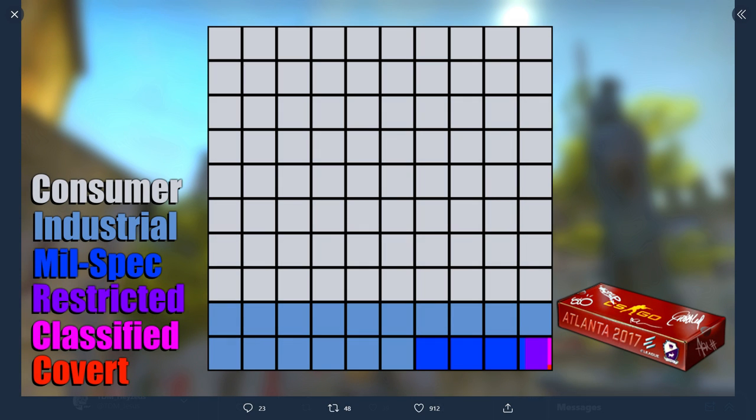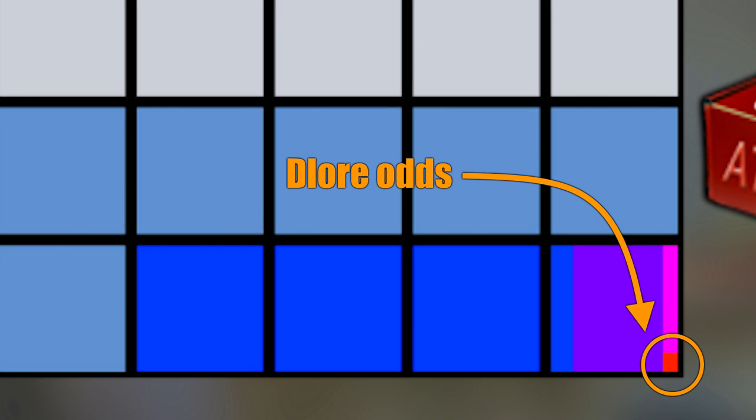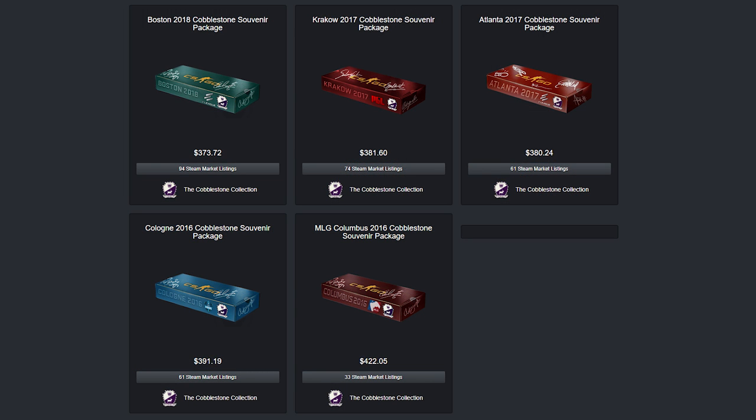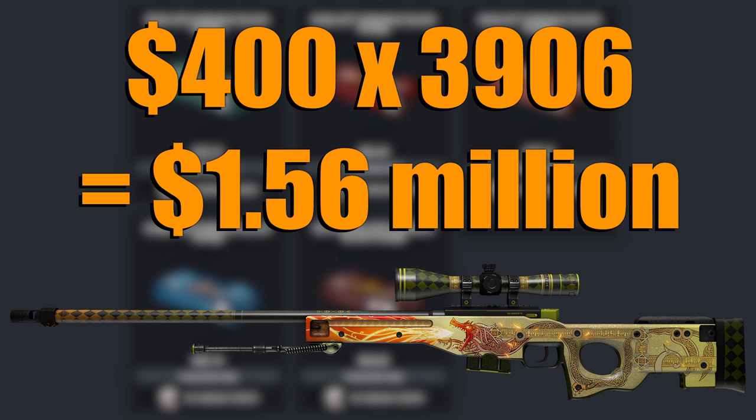Now, a little primer for people who are unfamiliar with souvenir dragon lores. These are your odds of unboxing one from a cobblestone case. This little thing here, that's what you're after. 1 in 3,906 odds. And given cobblestone packages are $400 each these days, that means you'd need to spend $1.56 million to unbox one of them.